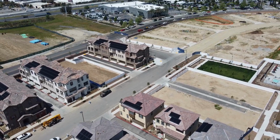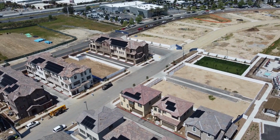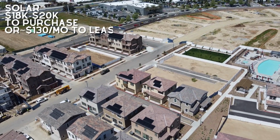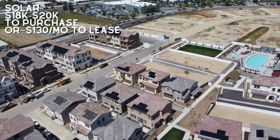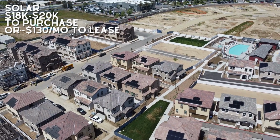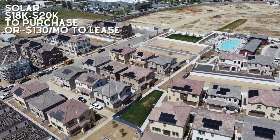These final prices do not include the cost of solar, however. Solar here in Heirloom Farms, depending on the size of the unit, is going to cost between $18,000 and $20,000 if you choose to purchase it outright. If you choose to lease, it's going to usually be between $100 and $130 a month. And yes, solar is required on all new construction here in the state of California.